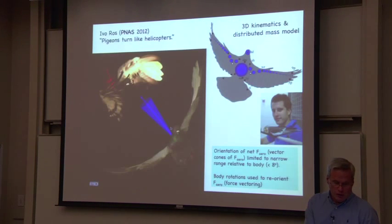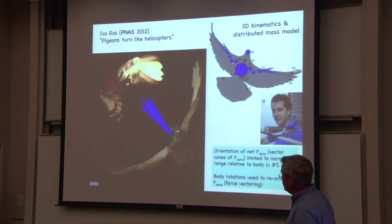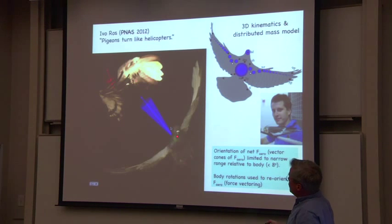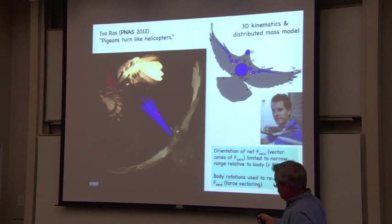So just in a nutshell, and this is a paper we published early this year in PNAS, the result was the pigeons turn like helicopters. They use rotations of the body to reorient the aerodynamic force vector. So this represents the vector cone of aerodynamic force over all wing beat cycles of straight flight, turning flight, and coming out of the turn during the downstroke, producing a force on the body in this orientation. You can see that the variation in force orientation and magnitude is very small relative to the body.